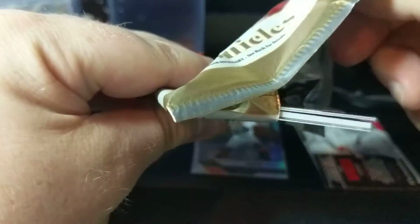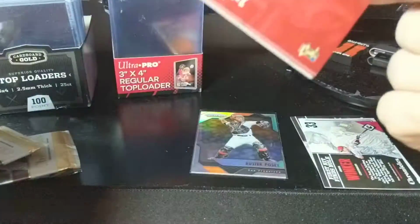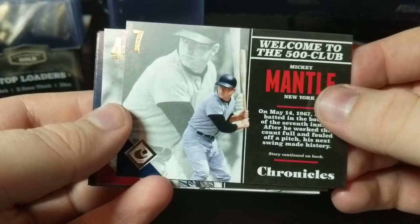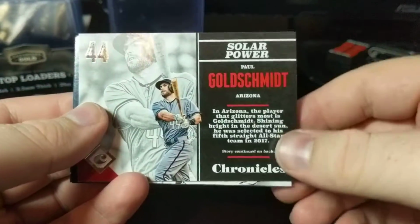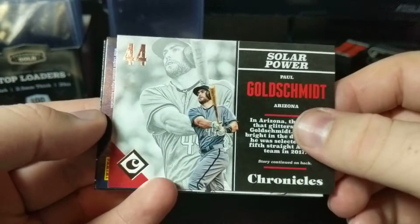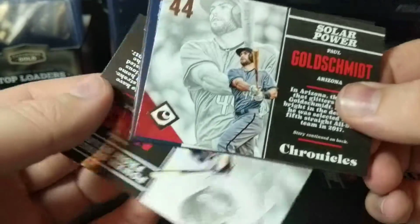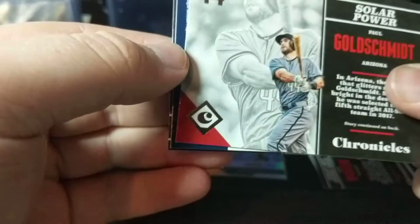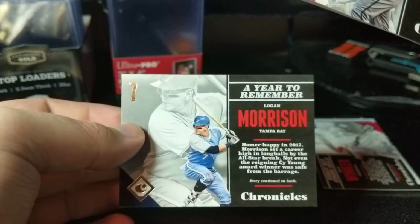Hopefully there's something interesting in here. I hope. Oh, there might be a hit. It might be a hit. It might not. Started off with Mantle. Goldschmidt. Oh, it is a hit. It's somebody. Let's go this way. Alonzo. Logan Morrison.